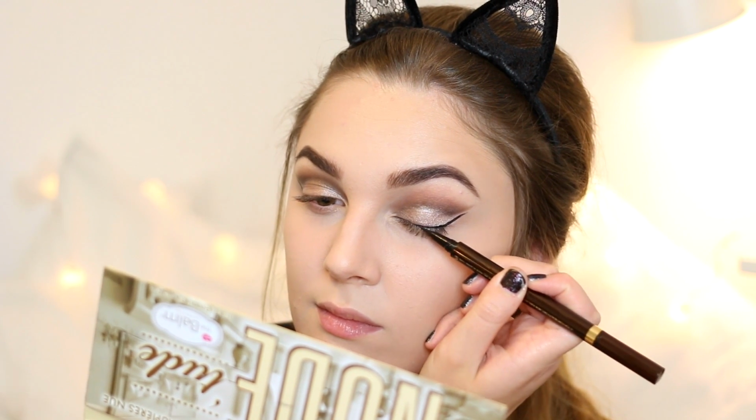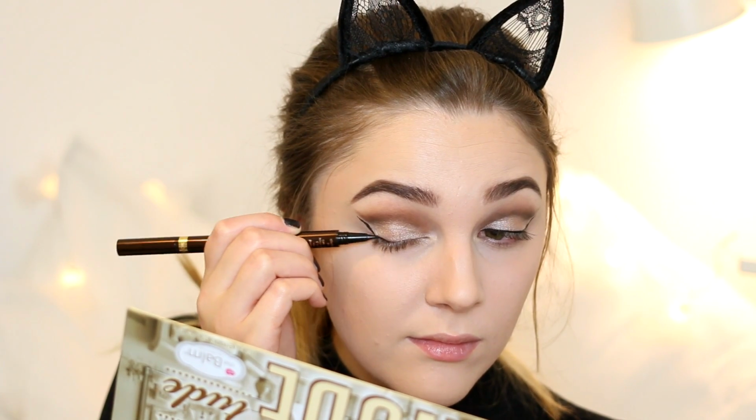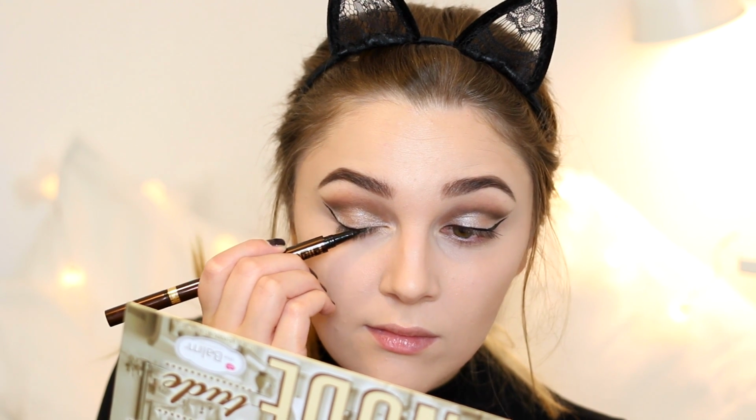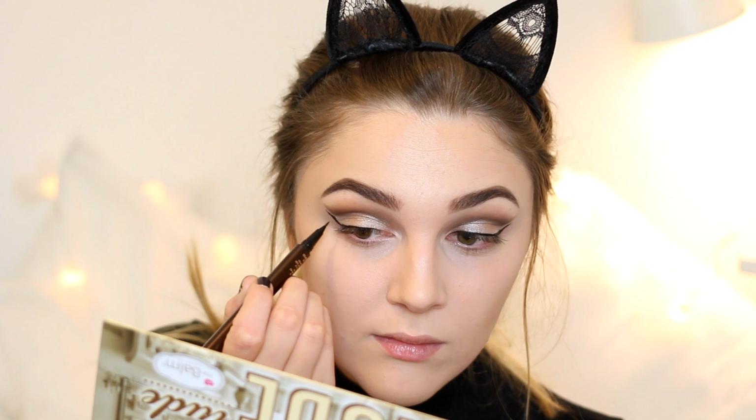I ended up doing it, and I think the key is to just map out your wings, so start at the ends and get it nice and parallel to the edge of the crease colour, and then just go in and finish off the rest of the wing liner, so take it along the lashes.